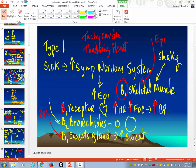So let's say this same situation happens and a patient is taking a drug to lower their heart rate and blood pressure. They're on a beta blocker. So these are being blocked by the medication. Now, can you sleep when you're scared? No. But if you're taking a beta blocker, beta blockers basically block the effects of the sympathetic nervous system and epinephrine.